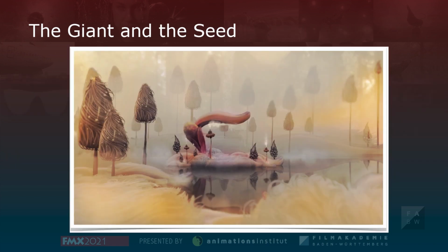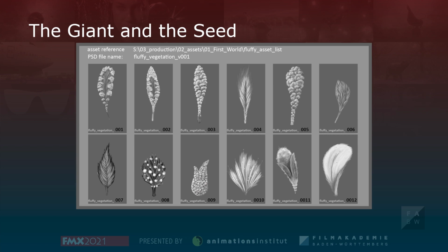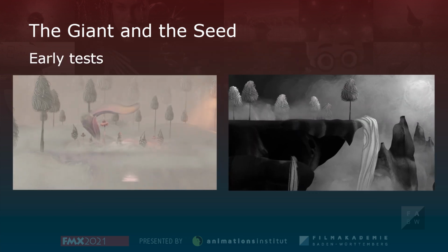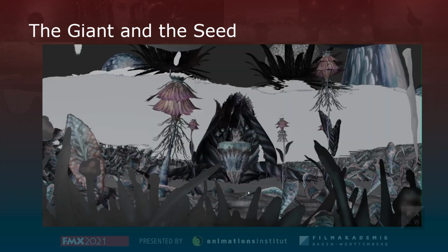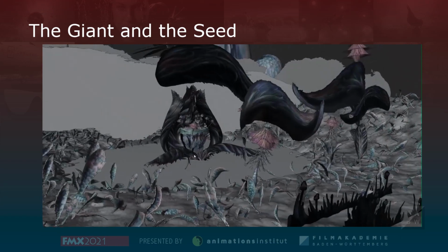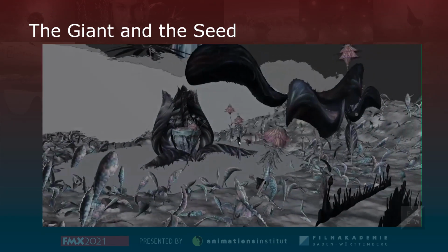Another project I'm working on is The Giant and the Seed, which is the story of a character who discovers what lies beyond the borders of her protected paradise-like home. The project has a very specific art style which required most of the assets to be painted in Photoshop, but they are also 3D characters, so early on, Sarah, the director of the project, approached me and asked how we can make that work. Some weeks later, I presented her a little tool which allows artists to import layers of Photoshop files into Blender and convert them to geometry with some depth.